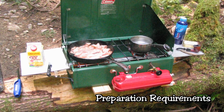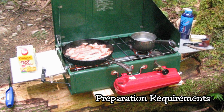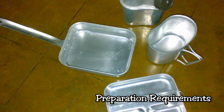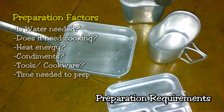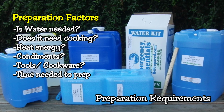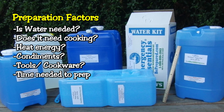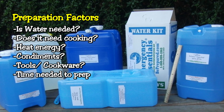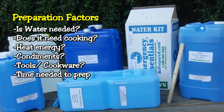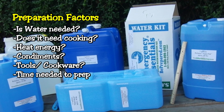Number 5 is going to be the amount of preparation required and what sort of tools will be required. Also, what sort of accessories will be required. So do you need water to cook the stuff? For something to be 10 out of 10 in this area, it would have to be almost entirely self-contained. So this might be an area where the MREs excel, where the survival tabs excel, or where the Deltrex emergency food ration bars excel, because basically you pull them out of the box and you eat them. Everything that you need to eat it is there. You don't need water, you don't need anything else.